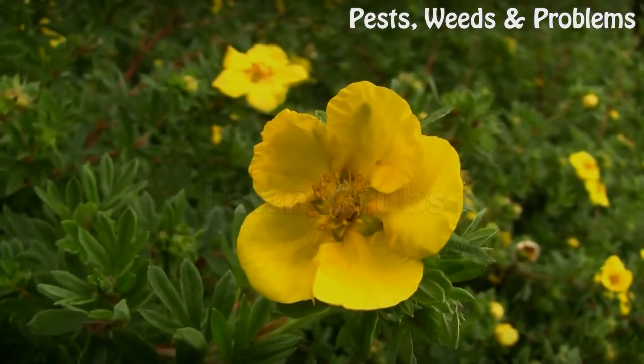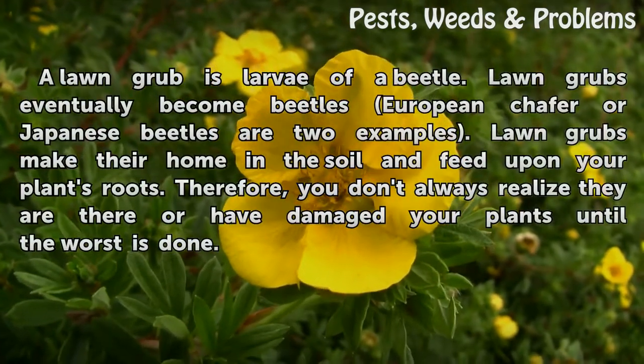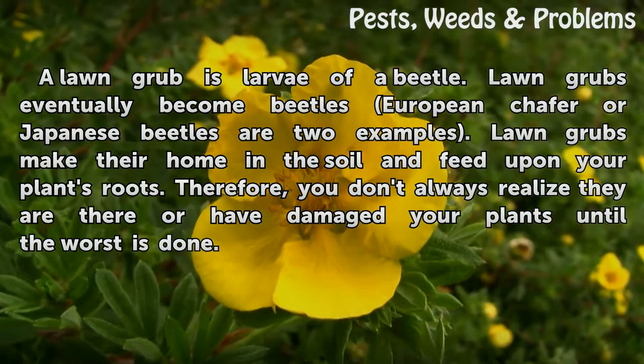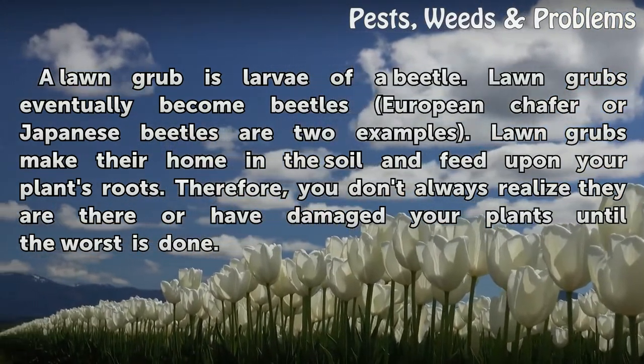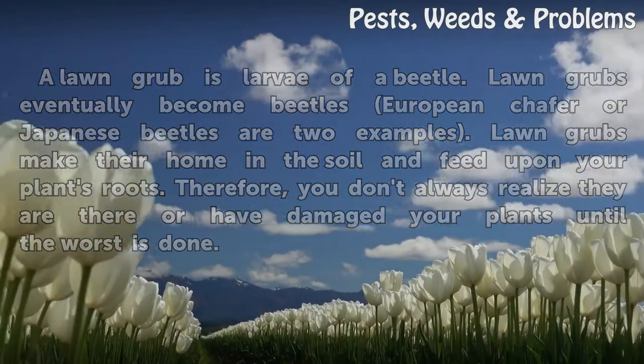Lawn grubs. A lawn grub is larvae of a beetle. Lawn grubs eventually become beetles. European chafer or Japanese beetles are two examples. Lawn grubs make their home in the soil and feed upon your plant's roots. Therefore, you don't always realize they are there or have damaged your plants until the worst is done.